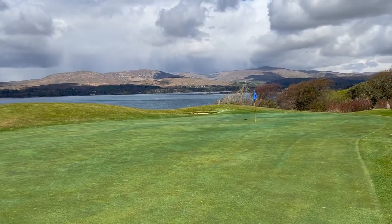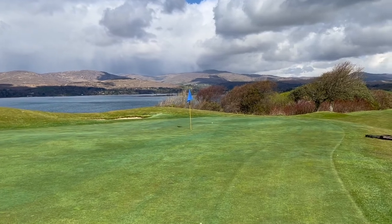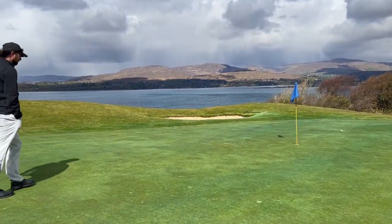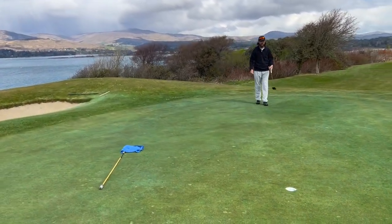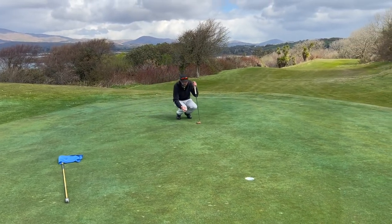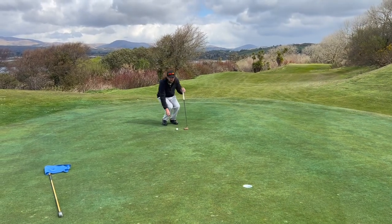Oh, that's gone way too far. Stop. Just gave that way too much. It's definitely not the par putt I wanted. I mean, I knew as soon as it was going to hit the ridge, it was going to take off. But, you know, at the same time, I didn't want to leave it short of that ridge either, and you'd be coming back down it again.